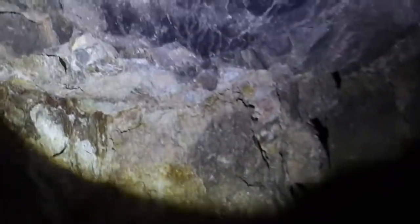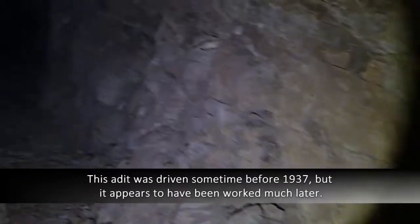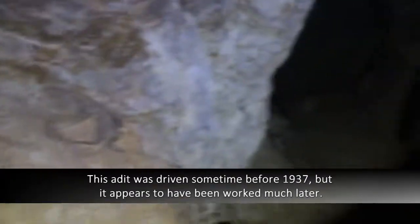There's some more miners graffiti up there. Well, it says LSD, and some more right here. It says February, is that 23rd, I guess, 1970. They probably reworked this mine in the 70s based on the ventilation tubing and the electric lights that were in here.